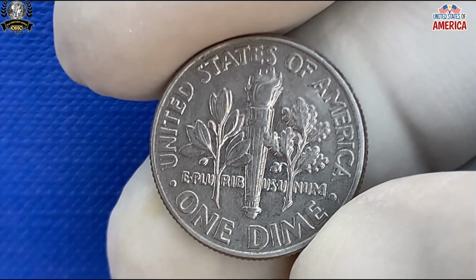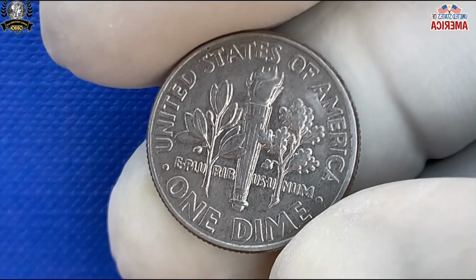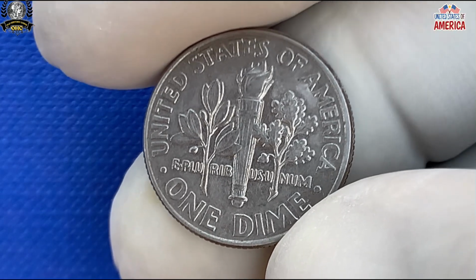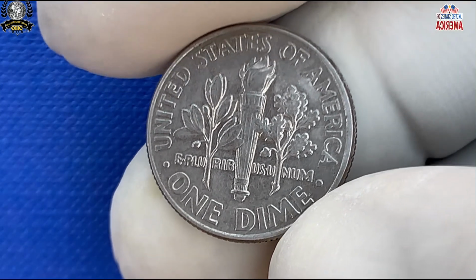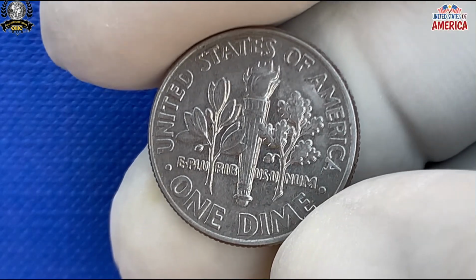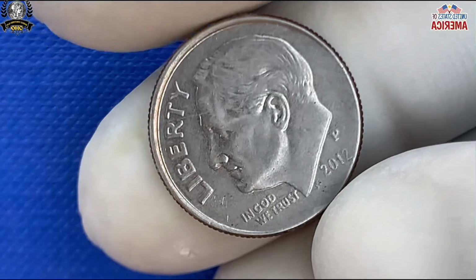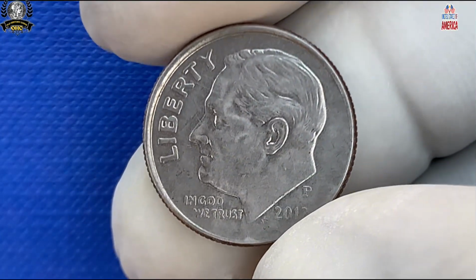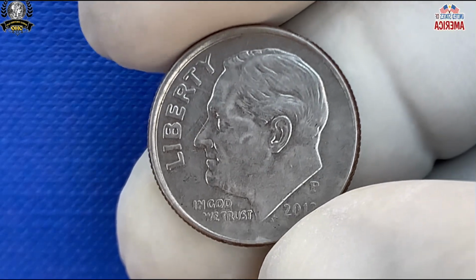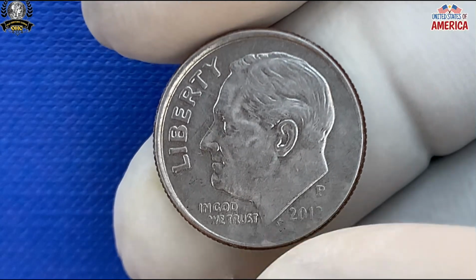While the Roosevelt dime itself is a familiar and enduring symbol of American currency, the 2012 version holds a special place in the hearts of collectors, and not just because of its historical significance. This coin, like many others before it, was struck in large numbers. Yet within those millions of dimes, there were a few rare examples that would become prized treasures for collectors. But before we get into the rarities of the 2012 Roosevelt dime, let's talk a little bit about the minting process that brings each coin into existence.